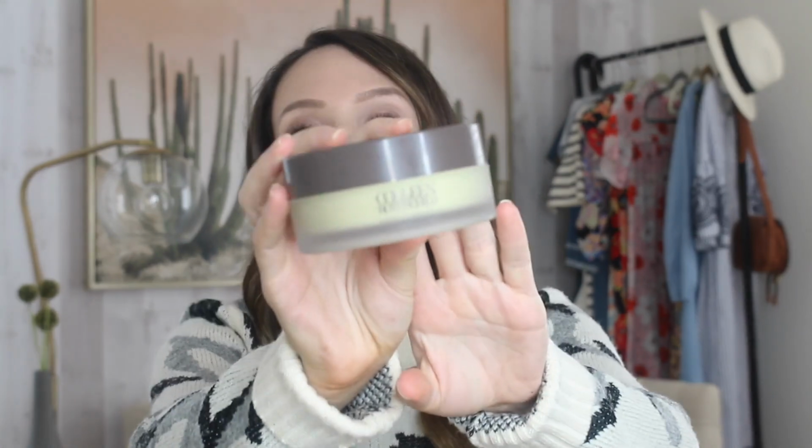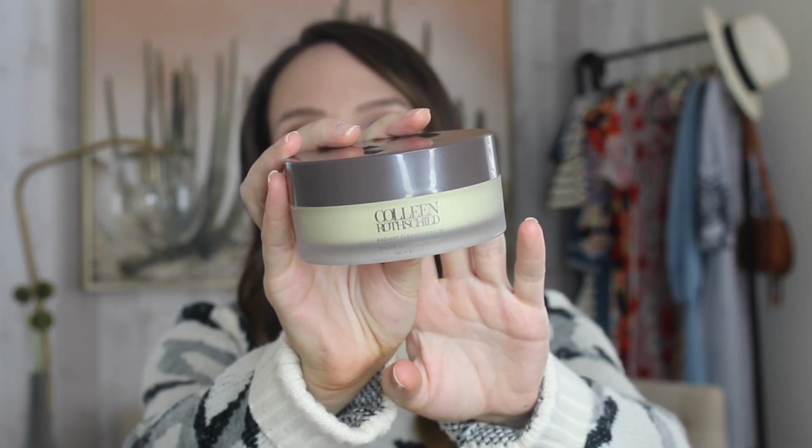The Colleen Rothschild Radiant Cleansing Balm. This is another one that I've talked about a ton. Really great for morning time, evening time, breaks down makeup, makes my skin feel hydrated, smooth, the whole nine yards.